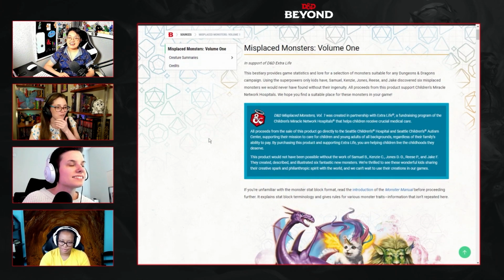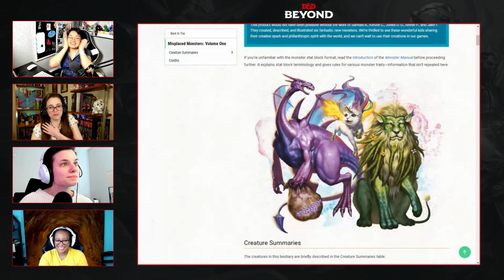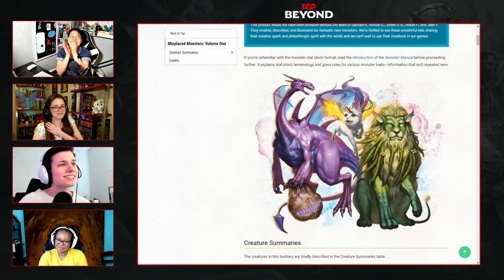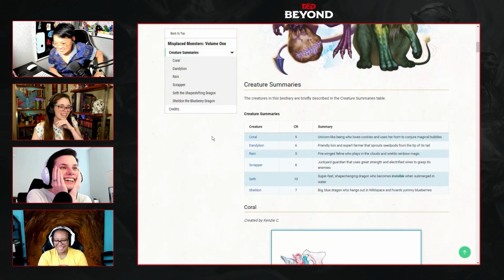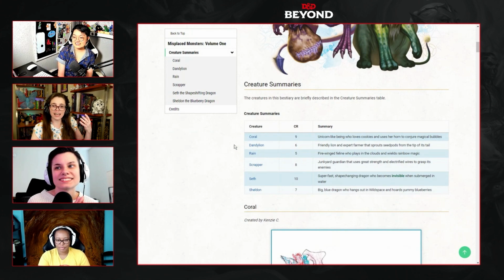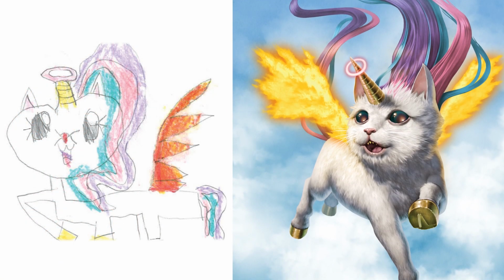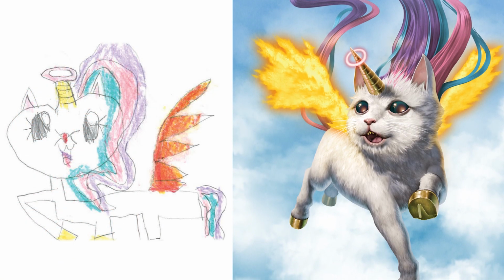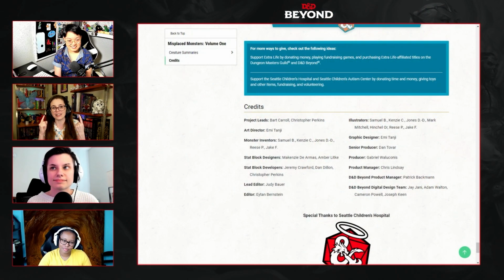Misplaced Monsters Volume 1 features these incredible, beautiful monsters, look at them. Cute. They are babies! In this, you're going to get Coral, Dandylion, Rain, Scrappers, Seth, and Sheldon. Makenzie, how would you describe what happened first, medium, and last to get from a cool idea in a kid's brain to these monsters I can add into my D&D game?